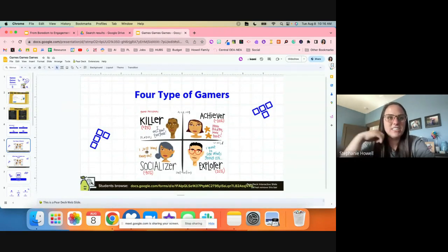So we have a killer. This is the student that wants to beat everybody. This student wants to beat everyone in your class. They will even cheat to win, okay? The achiever is the next one. This student wants to earn as many badges and as many points as they can. Their goal is just to get all of the badges and to achieve the game.